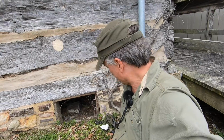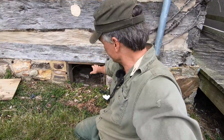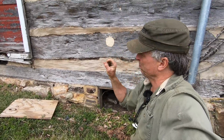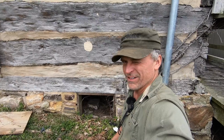Okay, I got my gear, I got a little pick and my flashlight, and we're gonna crawl under there and see what we can see. Don't forget, we want to look at the inside of this and see if it's perfectly round or like blown out like a cannonball went through it. You ready? Hold your breath.